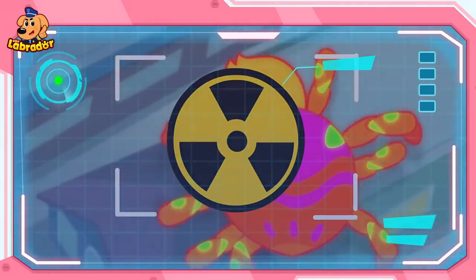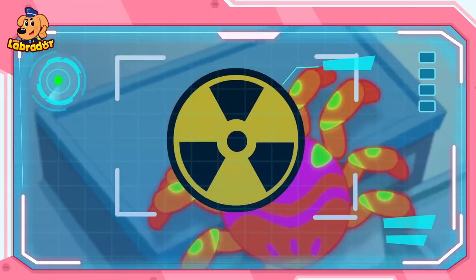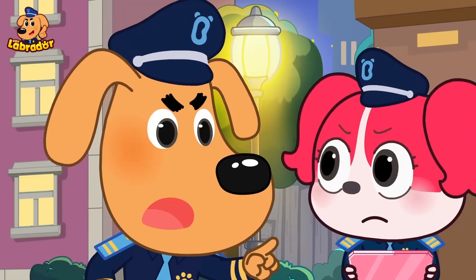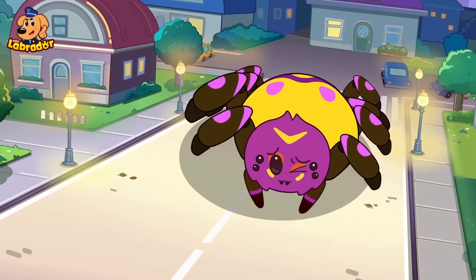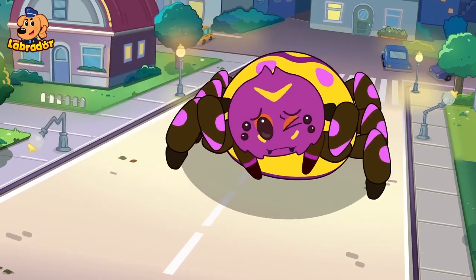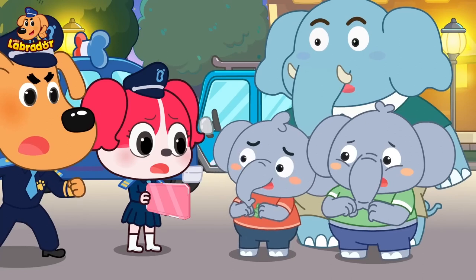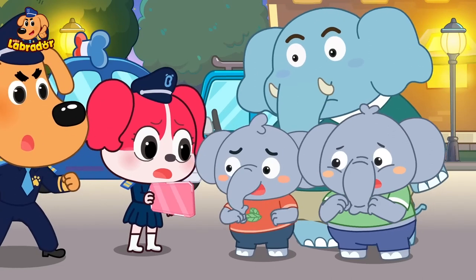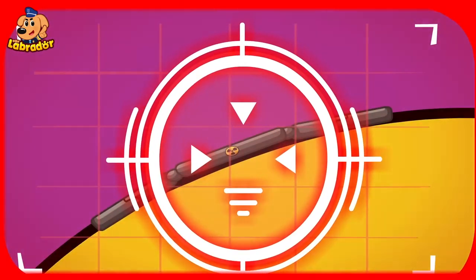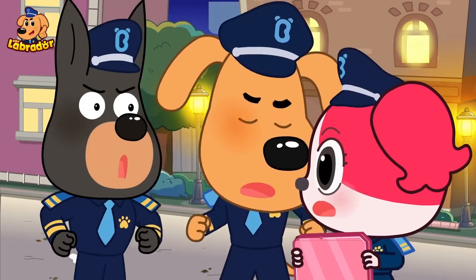Warning, warning. Nuclear radiation detected. What's nuclear radiation? Nuclear radiation is a special type of energy. If living things are exposed to it, they might turn into something different. And they could even lose their lives. Oh no! That's so scary! The spider looks like it's in pain. Look! The radiation's coming from this chain. We have to remove it now and shield it.